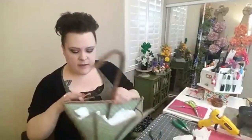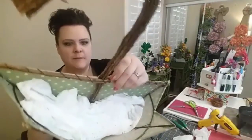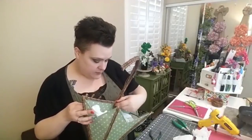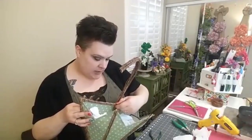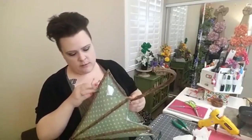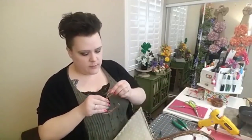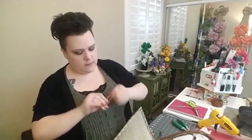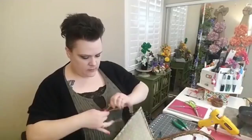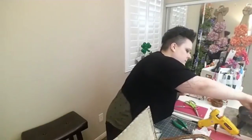But the way this thing is made, I wouldn't say it's delicate, but the wood here looks like it's not even, I don't think it's real wood, you guys. I can see a wire through the back of it. So I don't know if that's real wood or not, but whatever. I'll make it work. I'll make it work. And actually the glue dried a little bit too much.